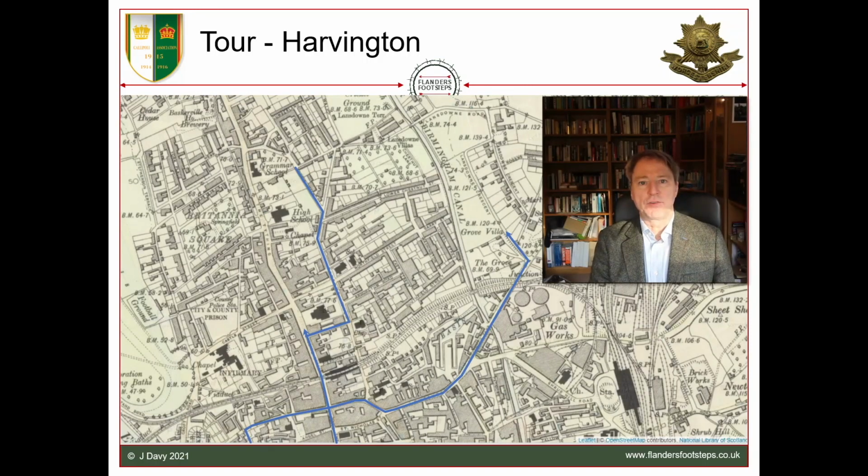Alan, thank you very much for describing how the men of Worcestershire who lived in Harvington suffered so grievously in Gallipoli. We're now going to use the magic of Google Maps to get ourselves straight back to the museum. We're now going to look at a different organisation that fought at Gallipoli that came from Worcestershire.